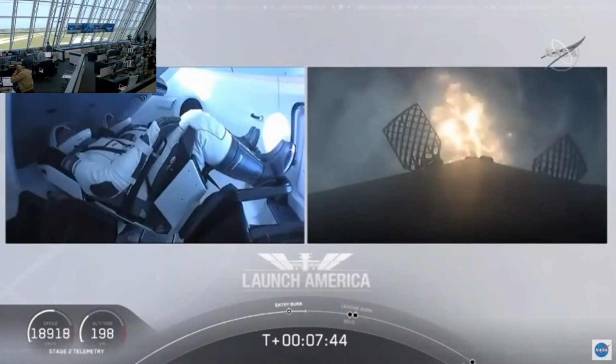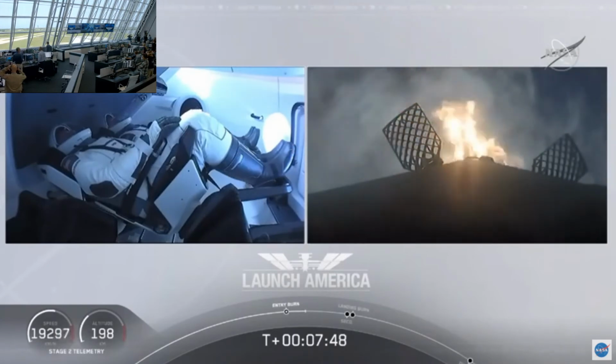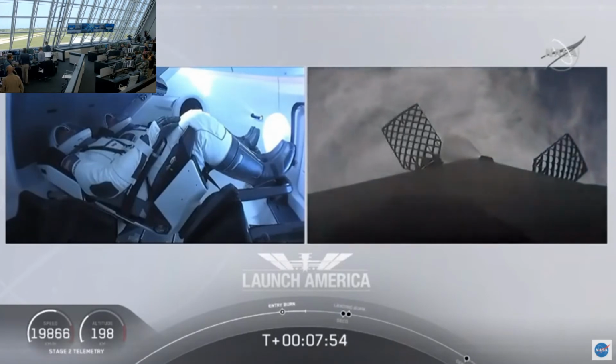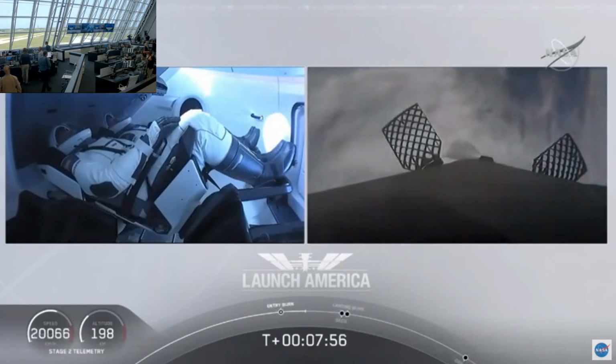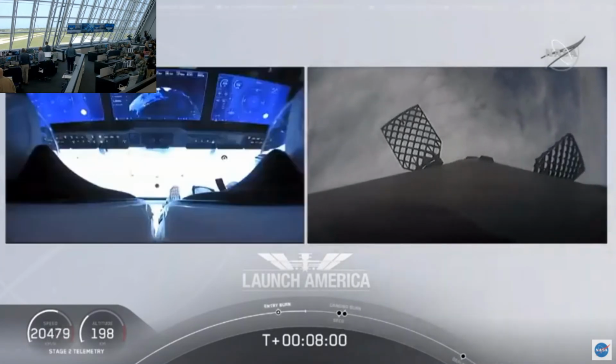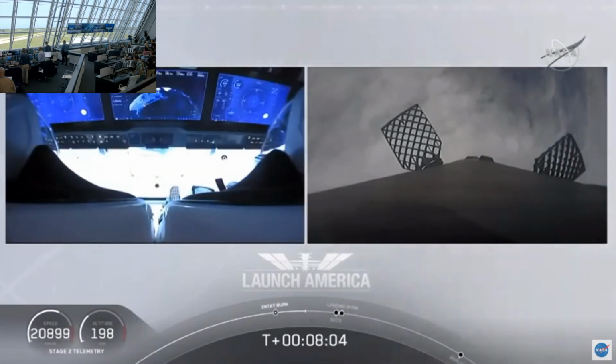While that entry burn continues, we're just about a minute away from SECO. We'll have a number of events all happen in rapid succession. We'll be looking for the second engine cutoff, the stage 1 entry burn shutdown, and that stage 1 landing burn shortly after. Actually, just within a few seconds of each other.